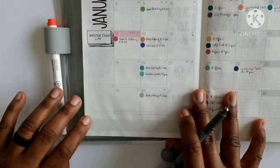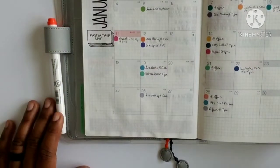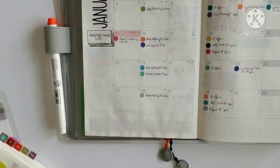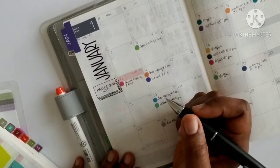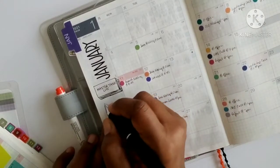Okay, so that's my header for my master task list. And I'm just going to start putting some things down from my pre-plan here. Let's put this over here where it's easier to see. And I won't talk through this. I'm just going to jot some things down that I need to do in the month of January.